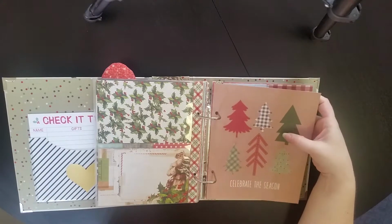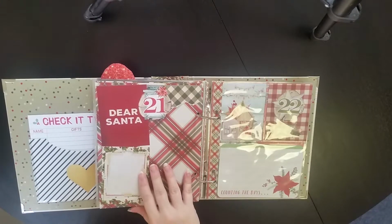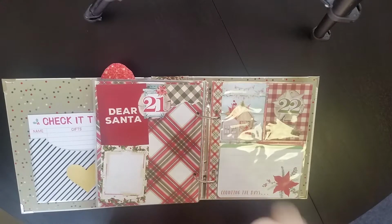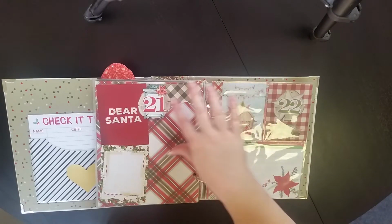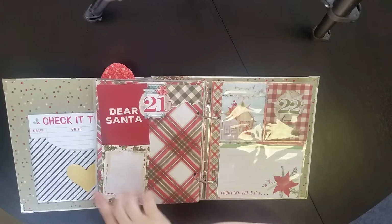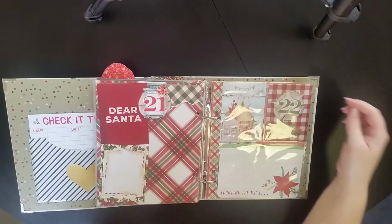This page here came with the binder, and then it just says celebrate the season, and it's got a bunch of Christmas trees. And then on the other side, I glued down some scrap of paper that is green buffalo check, and that was one of the snap cards, and I had fussy cut out something from it, and then this was what was left over, so I just tore the edges and glued it down. I glued the 21 down, and then the Dear Santa, and then this one is also some of those snap cards, and I just glued them down, and I thought I could put my photo there, and then journal here, or I could put my photo here and journal here.